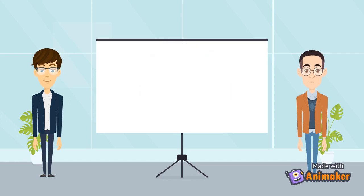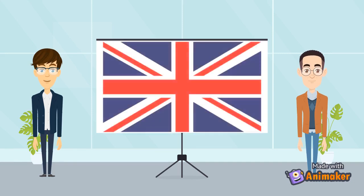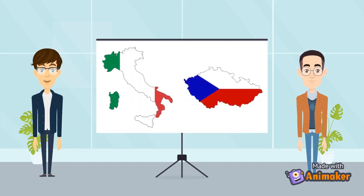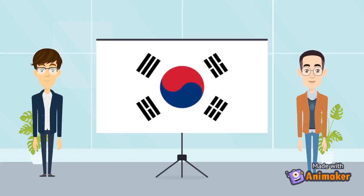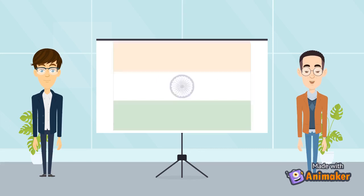Based on genealogy, I know that my father's side of the family came to the U.S. from Ireland back in the potato famine of the early 1800s, moved out west to California, and has been there since. And on my mom's side, my grandmother immigrated from Britain to New York, and my great-great-grandparents came to the U.S. from Italy and Czechoslovakia. As for my family, both my parents are from South Korea, and I was born in India, but I'm a first-generation immigrant to the United States.